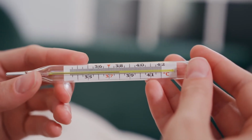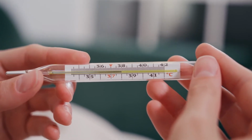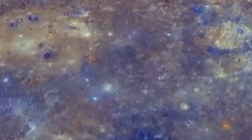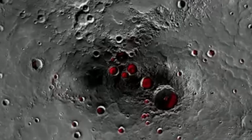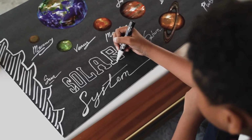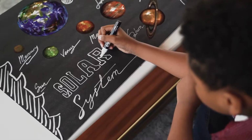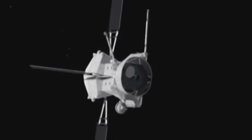Despite these harsh conditions, recent studies have revealed some surprising features on Atarad's surface. In 2012, Messenger data revealed evidence of volcanic activity on Atarad, including volcanic deposits from explosive eruptions. This discovery challenged the long-held belief that Atarad was geologically dead. And what's even more astonishing, in 2012 scientists announced the discovery of water ice in some of Atarad's polar craters. These permanently shadowed regions are cold enough to preserve water ice, even on a planet very close to the Sun.